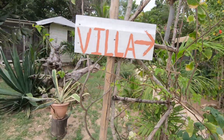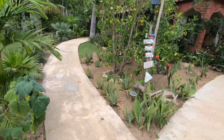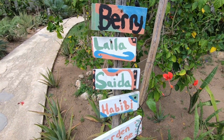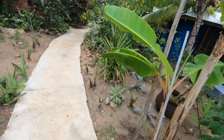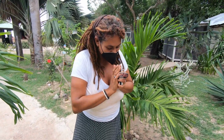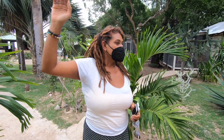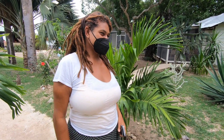So you have some more villas going that way, and you know my favorite, the beach is that way. And then these are the names of the villas. So you have Berry, down to Garden Cottage. Very nice space, very nice. Tibet, and they have these flags hanging all around like monasteries. When you go there to pray, they believe that your prayer gets sent out if the flag is there. So the flag has movement and energy, and you sit there and say your prayer. Nice. So you can make a little prayer at the Marley room.